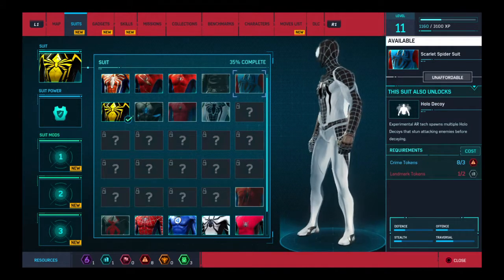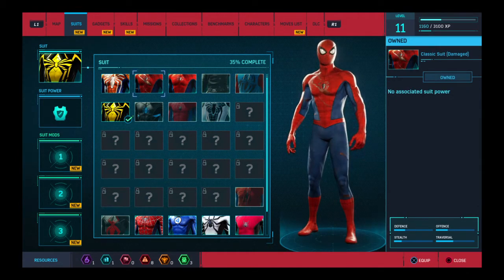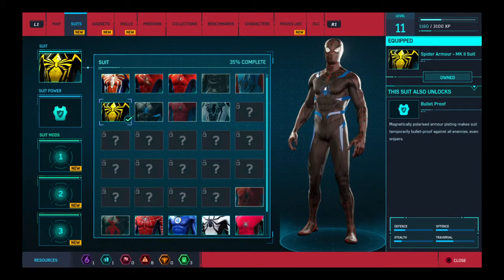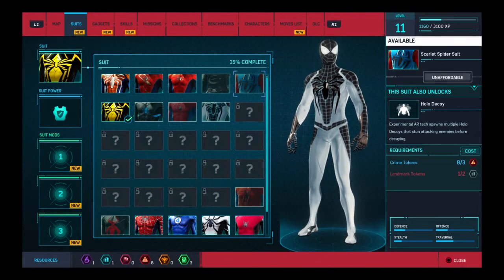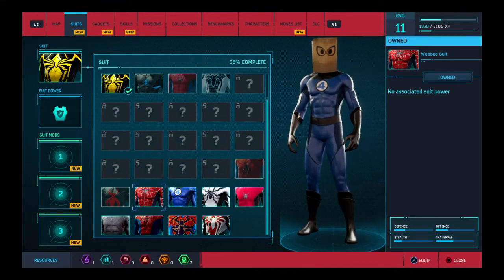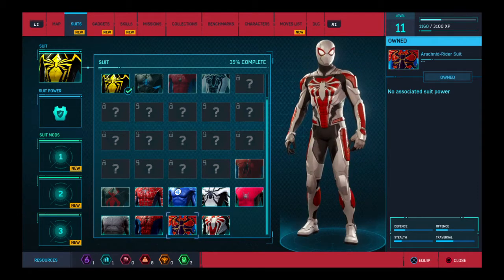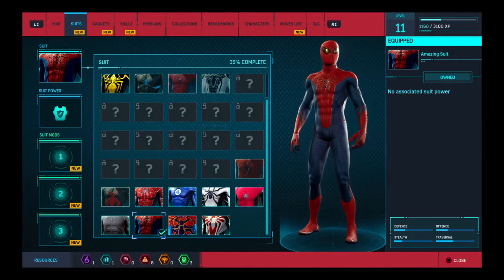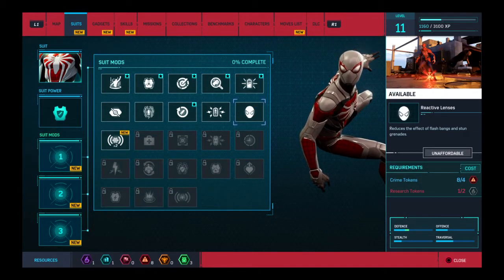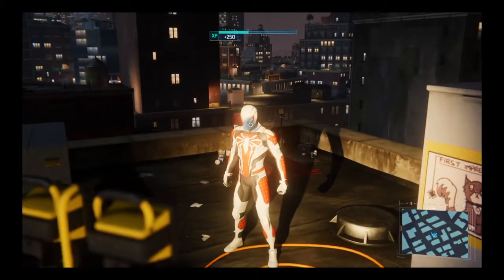Craft. Scarlet Spider, Hollow Decoy, Sound of Silence, Web Blossom. We already have this. Ooh, unaffordable. Some of these are unaffordable. But what we can do is get some of these new suits. This is a very cool suit though, but it's kind of bad. Let's try this one. Nah, this one. That looks pretty cool. Why not? We got new powers, but we can't afford them, which is bad. Look at that suit. It looks so amazing. Look at that.